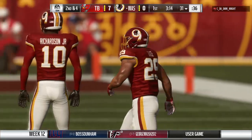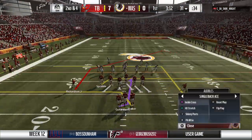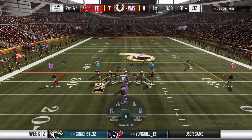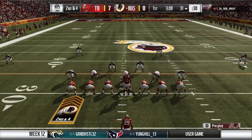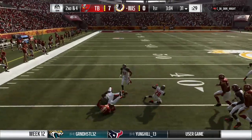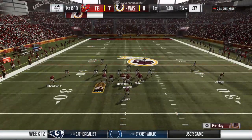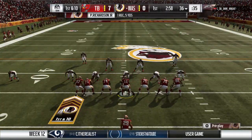Brandon, to me, what's important right here on this drive is for them to get at least 2 first downs. They've got to give their defense a chance to settle down, catch their breath a little bit after they give up a touchdown on the opening drive. Back to throw here. Throwing the out route incomplete. It's Richardson. They get 5 out of that one, and it moves the chains.